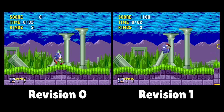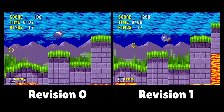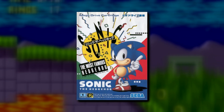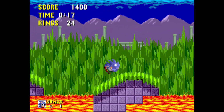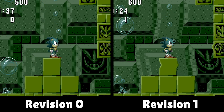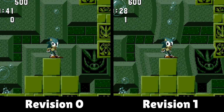In general, the code in Revision 1 is much cleaner and more efficient than Revision 0. Even though it was only released in Japan, Revision 1 would be included in future compilations, even in the US. Of course, Sega is going to include the more updated version on compilations. Oddly though, Virtual Console would receive Revision 0. Not sure why they did that. Overall, it's cool to see that Sega added just a little bit more polish to an already great game.